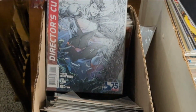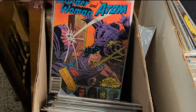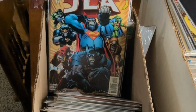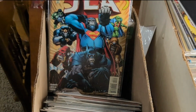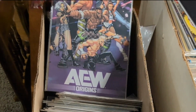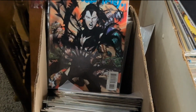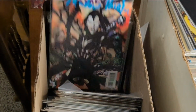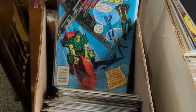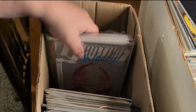Another Batman. Director's cut of Superman Unchained. Super Team Family, Wonder Woman Atom. JLA with just a lot of apes. Justice League. AEW Origins. I think that was a Free Comic Book Day book. Oops. Justice League 7.3. I might need that. No, Justice League, New 52. Creature Commandos. I loved the animated series. I am so looking forward to what James Gunn does with the entire universe.